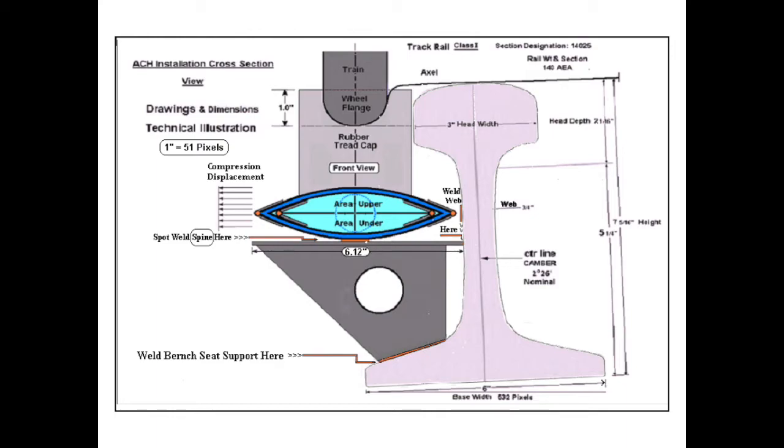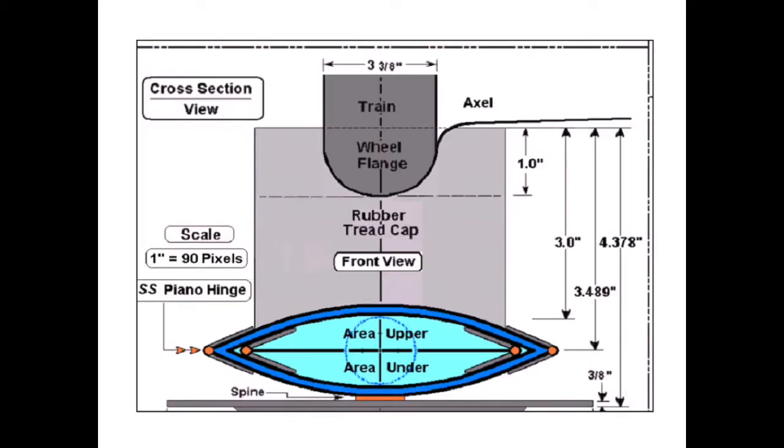Just above the air compression hose is what looks like a gray-colored box with a bite taken out of the top. That is a rubber tread cap that acts as the interface between the actual train wheel and our air compression hose. And in dark gray, above the rubber tread cap, is the part of the train wheel called the flange that sticks over the rail and does the job of holding the train car onto the track. In this instance, the flange is doing double duty. It's keeping the train on the track, and it is also pushing down on our rubber tread cap and helping us compress air.